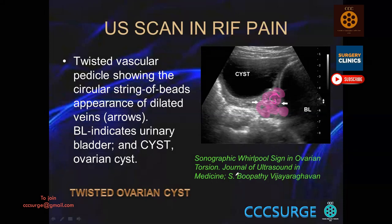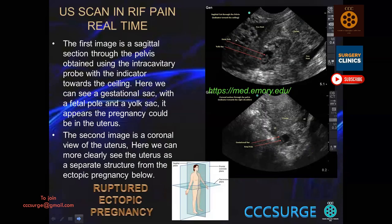So this was the urinary bladder. That's the cyst. And in the pedicle, you sometimes see a whirlpool sign, a string of beads sign. That is something you might want to look for. And quite rightly, as Rudraji pointed out, the important thing to pick up is an ectopic. Don't miss an ectopic pregnancy.